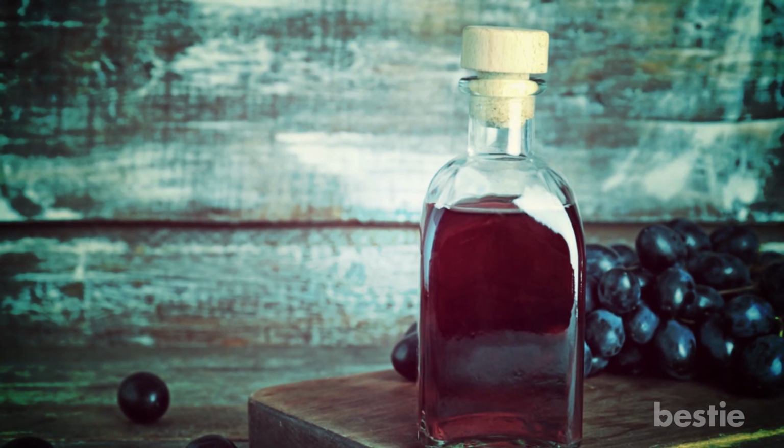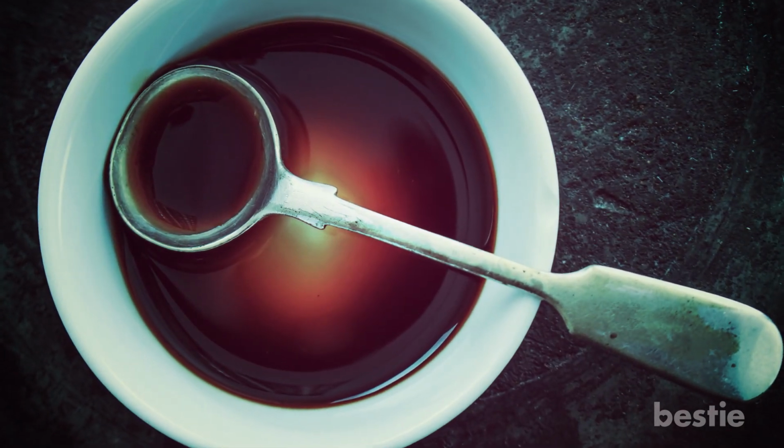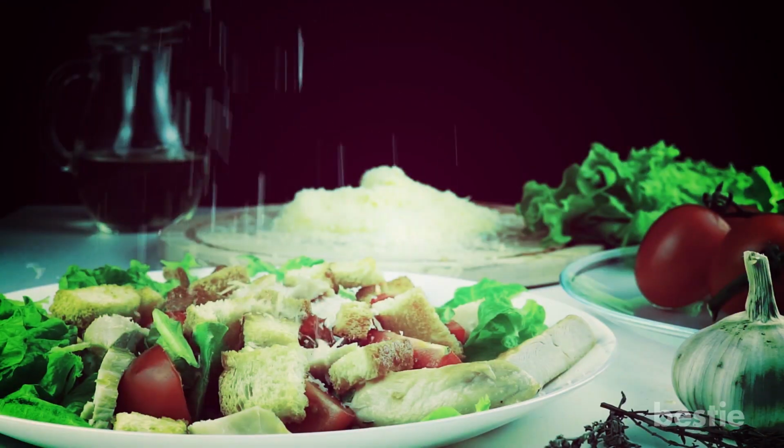Start the dressing with red wine vinegar along with mayonnaise, clove garlic, and Worcestershire sauce, and then add anchovies. The salad itself would be made with romaine and skinless chicken breasts. Toss in some olive oil and salt and pepper to taste.